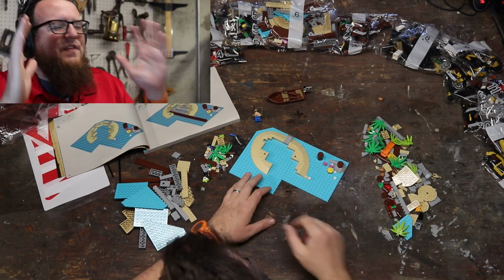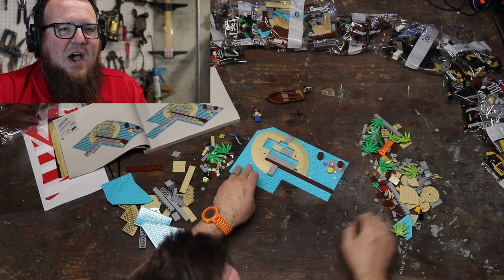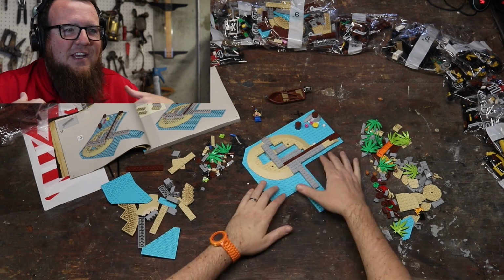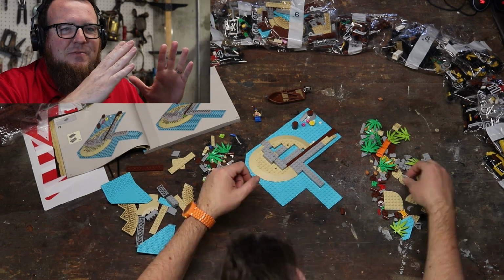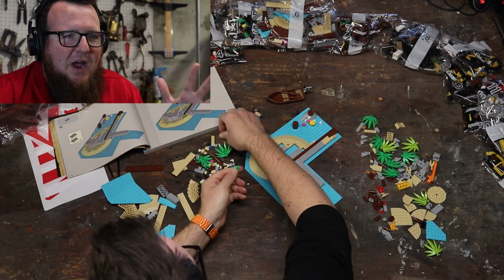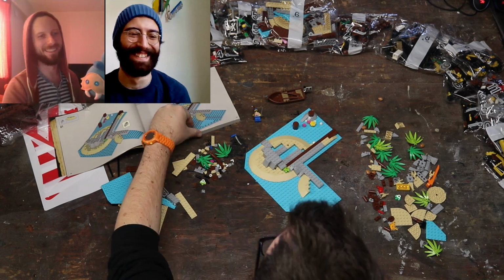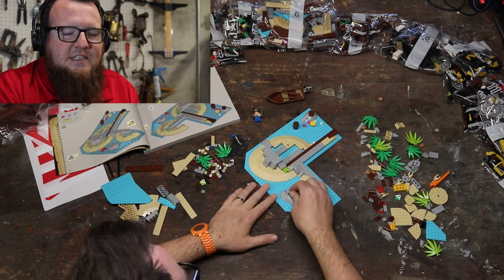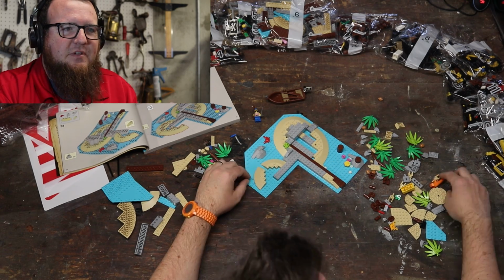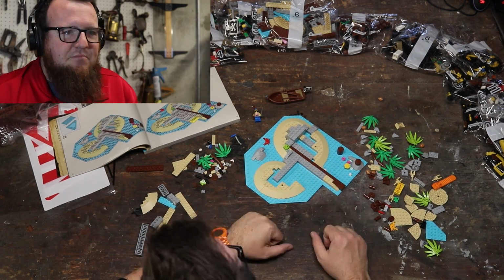Okay, and the thing that blew me away when I pulled this out of the box was what I would call a very overt connection to classic pirates. Is that a term that you use, classic pirates? Can we say that? Yeah, the starting point, basically. And the Ideas set did not have that clear a connection, because that's not really allowed in Ideas, right? To bring back things that LEGO has done before.